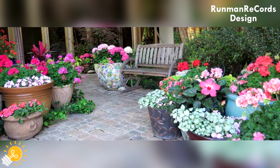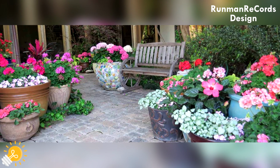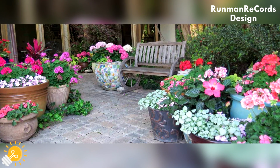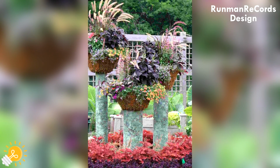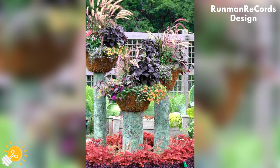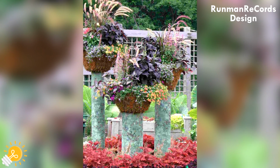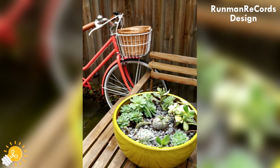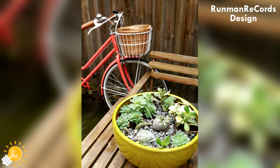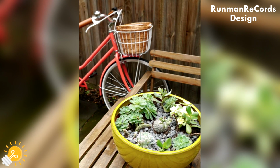Matching plants to your front yard's sunlight and climate. Plants need sunlight like humans need coffee. Find out if your front yard gets full sun, partial shade, or is a shady oasis. Then you can choose plants that thrive in those conditions.